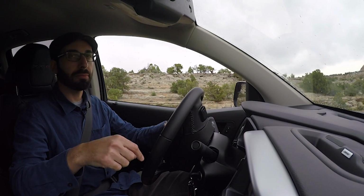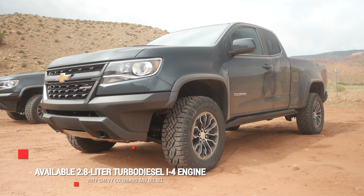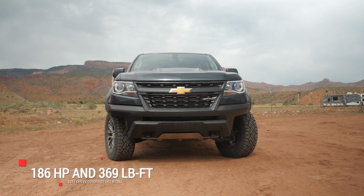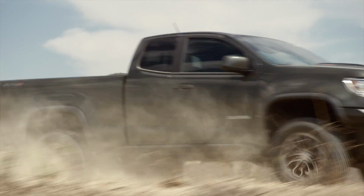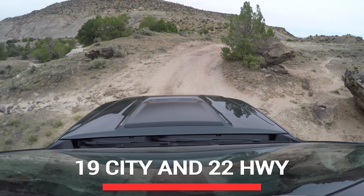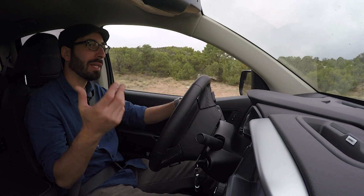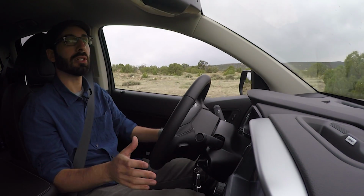This particular Chevy ZR2 features the 2.8-liter inline four-cylinder turbo diesel engine. It makes 186 horsepower and a rather astonishing 369 pound-feet of torque. And it has a 21-gallon fuel tank and gets about 23 miles per gallon on the freeway. So what that means is range. This truck gets great range. So if you like overlanding and are concerned about places to find fuel or how long you can go between refueling, this is going to be the one to get.